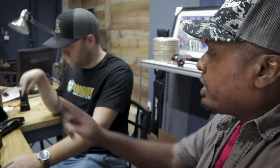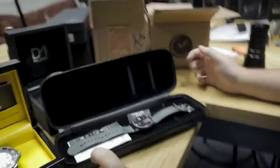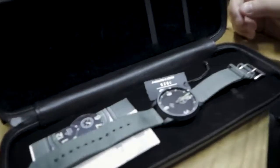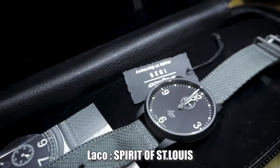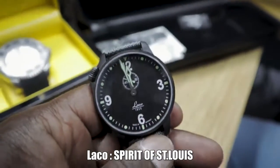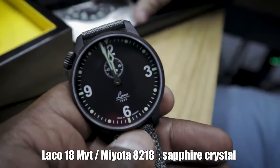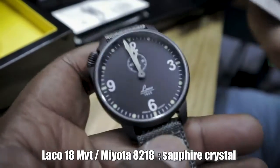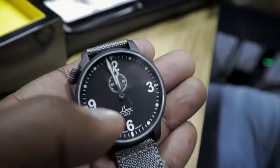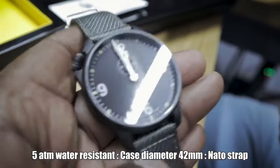So the second one that came is the Laco, which is a German watch. It's the Laco Spirit of St. Louis. Laco is a German company, and they make pilot watches. This is a pilot watch right here, so bigger indices, and it's got a small seconds hand in there. You can't see it right now because we're at noon.